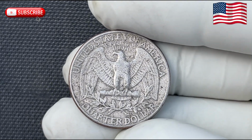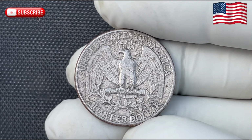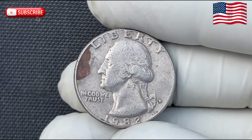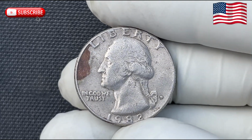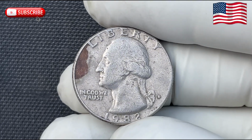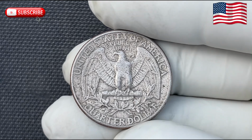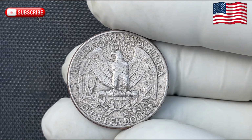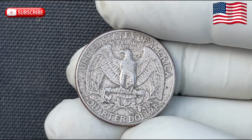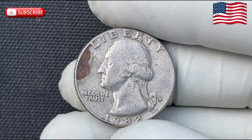If you're wondering how valuable a 1982 quarter can be, the answer depends on a few things: its condition, whether it has any minting errors, and the demand for it in the collector's market. While most 1982 quarters are still worth just their face value of 25 cents, a coin that's in exceptional condition or has a minting error can be worth much more. And here's the really exciting part: if you happen to have an uncirculated 1982 quarter or one with a rare error, it could be worth as much as $76,000.